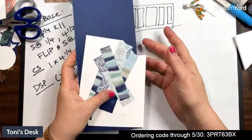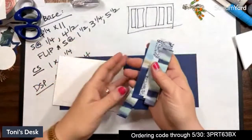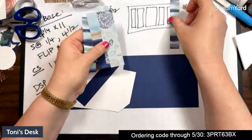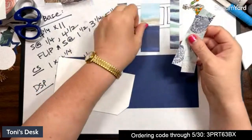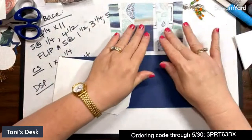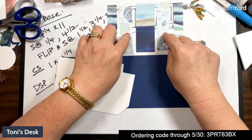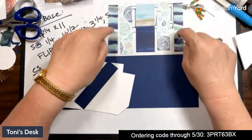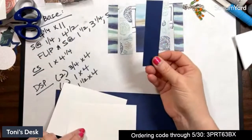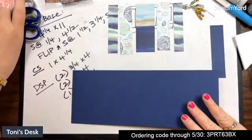All right, so we're going to bring in Night of Navy. Now, these papers are not around anymore, but I still have a ton of them. So we're going to do Night of Navy, and then these are the Bayside papers. So we're going to do our end pieces, our middle piece, and then our second middle, or whatever you call that. 2 and 4 are the same. So 1 and 5 same, 2 and 4 the same, and then the middle. And then I've got my Night of Navy 1 by 4 1/4, and then our card base.